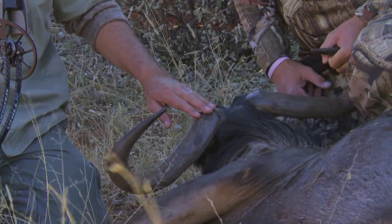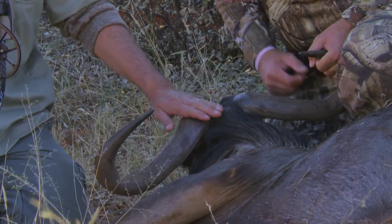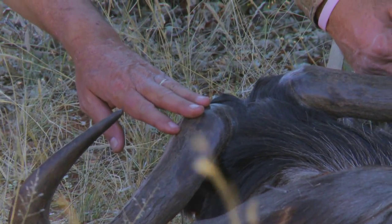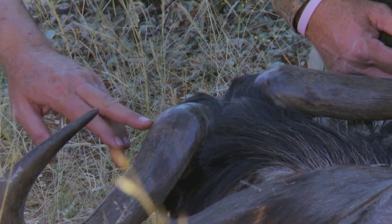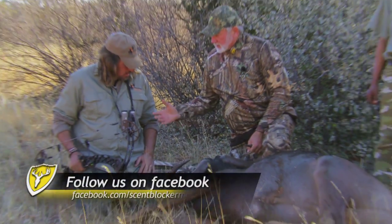When we saw him last night, we actually thought he was a bit younger because he's smooth. And now that I get here, I see, it's not that he's younger. He just worked much more than most of the others that we saw. Very nice. Well, again, thank you.